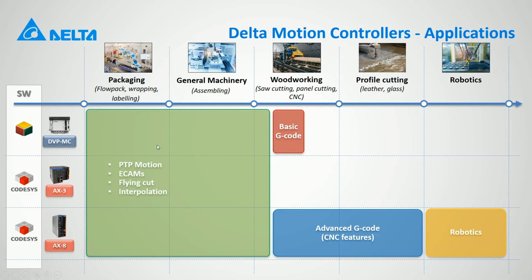So in short, for applications like packaging, flow pack, wrapping, labeling, and in general for machinery or, for example, assembly machines, all these devices can do a good job. As I said, the selection of the device mainly depends on the customers and also on your strategy.